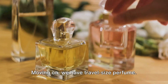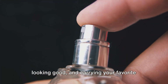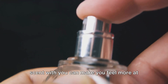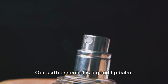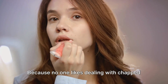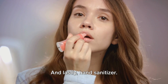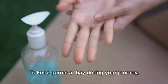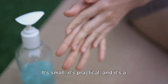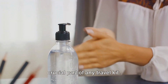Moving on, we have travel-size perfume. Smelling good is just as important as looking good, and carrying your favorite scent with you can make you feel more at home, no matter where you are. Our sixth essential is a good lip balm, because no one likes dealing with chapped lips, especially when you're on the go. And lastly, hand sanitizer. To keep germs at bay during your journey, this is a must. It's small, it's practical, and it's a crucial part of any travel kit.